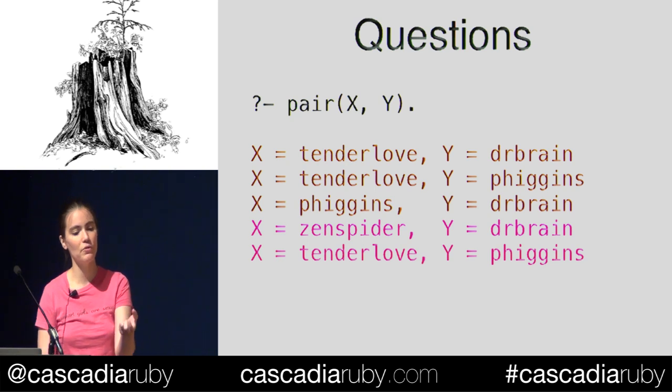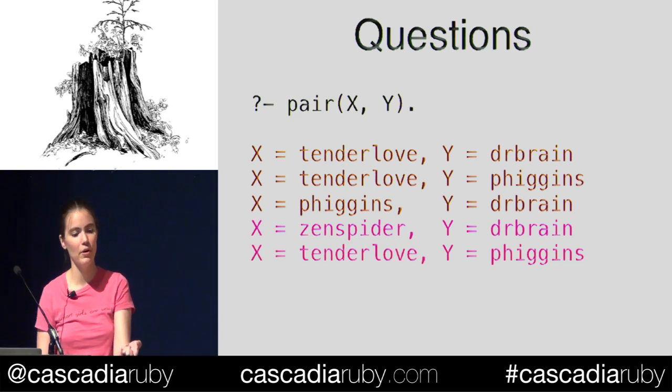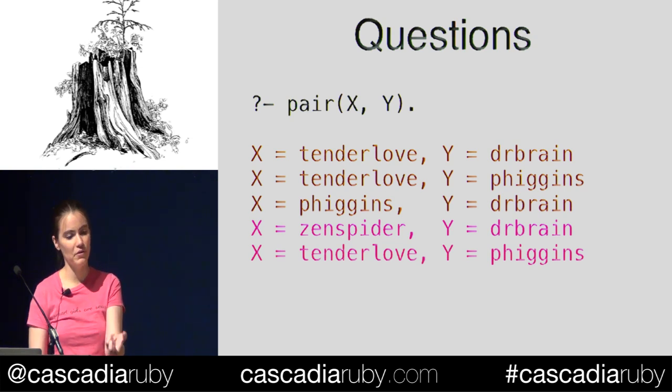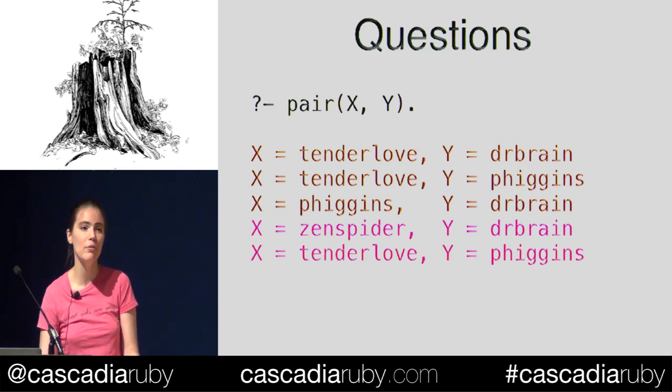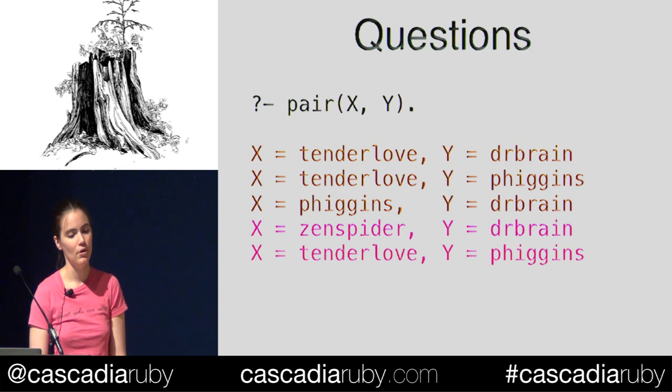So we saw before that Tenderlove and Dr. Brain both use Vim, Tenderlove and Figgins both use Vim, Figgins and Dr. Brain both use Vim, so those are all the editor rules, and then Zen Spider and Dr. Brain both use Dvorak, and Tenderlove and Figgins both use QWERTY, and those are the keyboard matches. And Prolog has no problem having two different definitions of the same rule in the same file, it just uses them in order and uses them all to find answers.